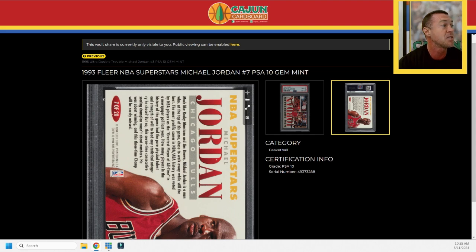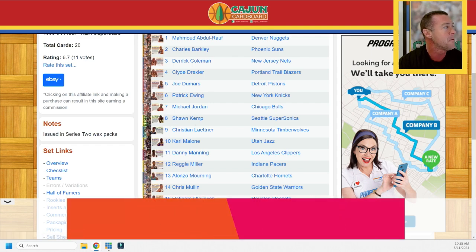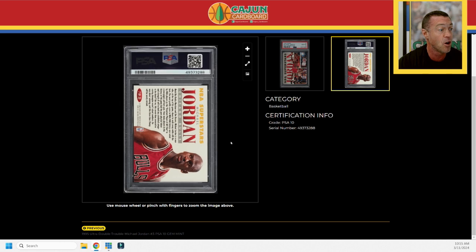But this is card number 7 out of 20 in this base set. He fits nicely in between Pat Ewing and the Rain Man, Shawn Kemp. And this little insert can be had for $156.